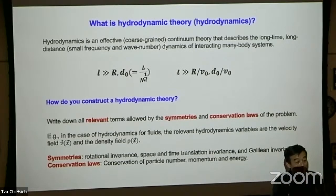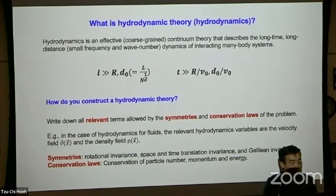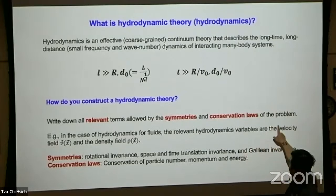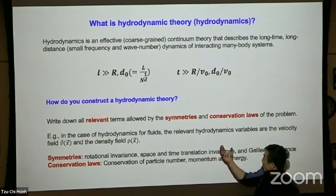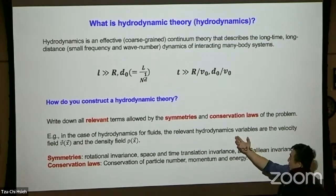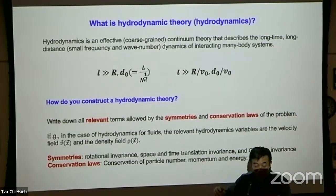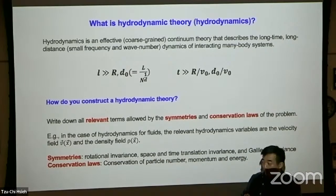Why? You don't care about the microscopic, right? You only care about the dominant, relevant terms. You just write down all the relevant terms that are consistent with the symmetry and conservation laws of the problem. For example, in the case of hydrodynamics for a fluid, first of all, the relevant hydrodynamic variables are the density, for a compressible fluid, and the velocity field, right?